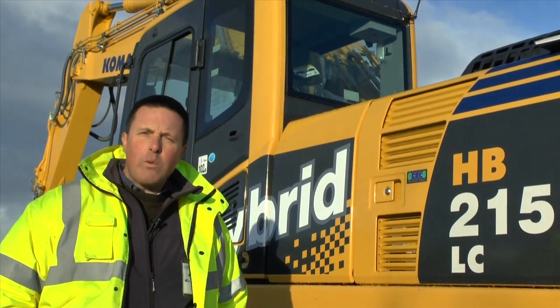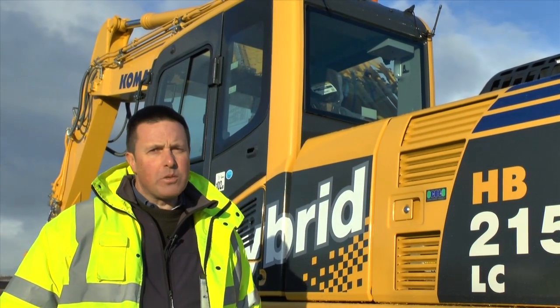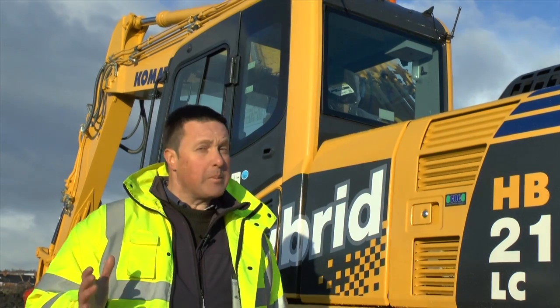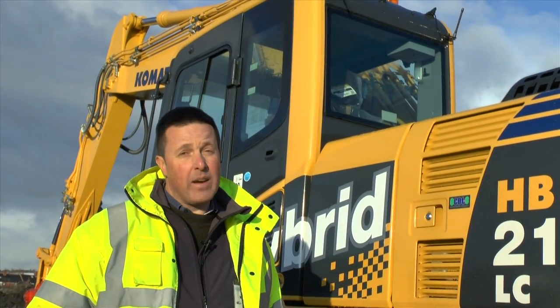So what do we think of Komatsu's hybrid excavator? Well, it digs just as well as a PC210. It's certainly going to carry a premium for all that expensive technology, but the potential's there for some real fuel savings. You're looking at the future of excavators.